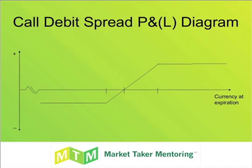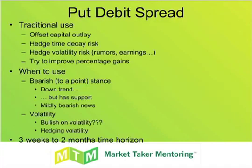Now, again, what you pay for the spread is much less than what you would pay for an outright long call, which is much less than what you would pay if you were actually buying the spot, or at least better risk reward.